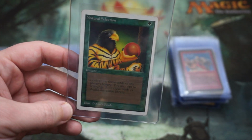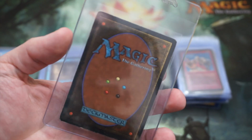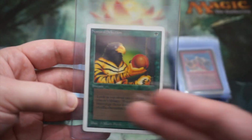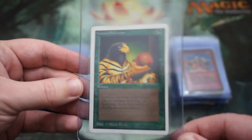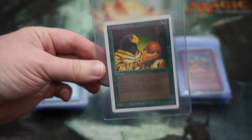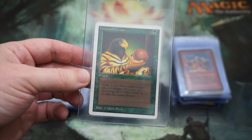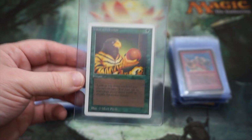This other Magic card, this Natural Selection, is another one that's reserve list from Unlimited. It is worth a pretty penny in mint condition, but this one has a terrible alignment issue, and the card itself is just not in the best of condition. So this one could deservingly earn a 4. That wouldn't be a stretch, PSA 4, so if they give it a 4 or 5, that'd be great.